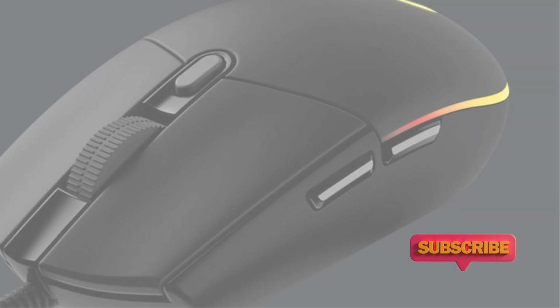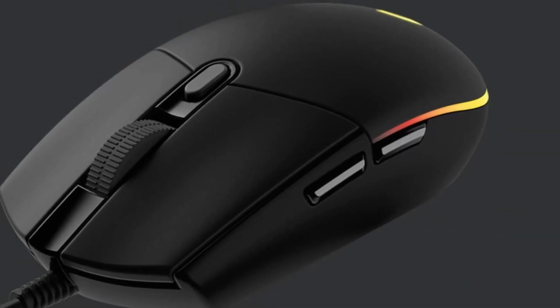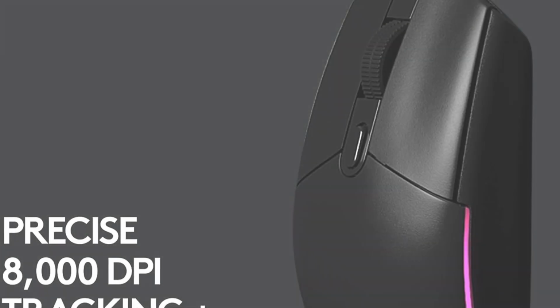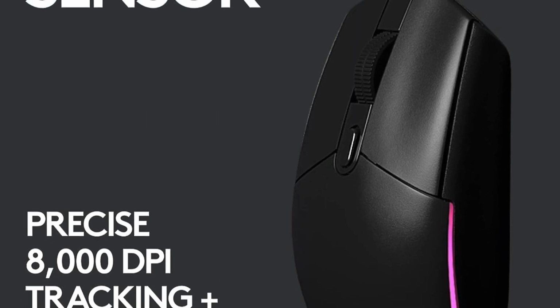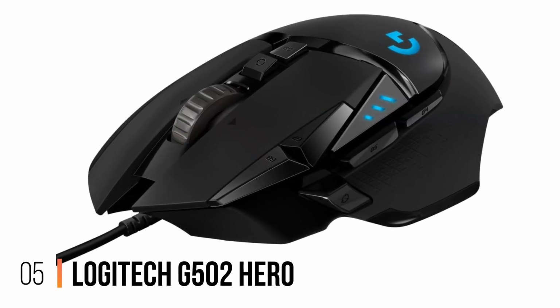You get all this for a very affordable price, with regular sales that bring the price down even more. Pros. Affordable. Customizable RGB lighting. Ambidextrous design. Cons. On the heavier side. Inflexible cable.